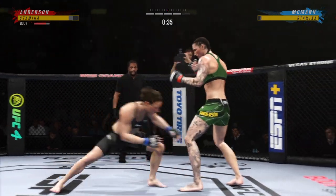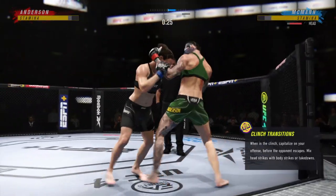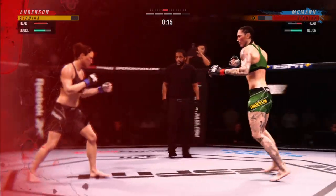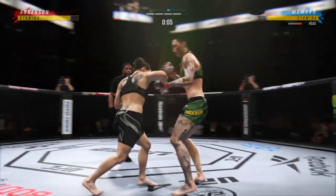Oh, she works the body as well as anybody in this division. Another strike there, and these shots are really going to take their toll as this fight moves on. Well, she's able to connect on the punch there, DC, really making good use of her reach advantage. I mean, that is a big shot to the head. I cannot believe she's still standing.